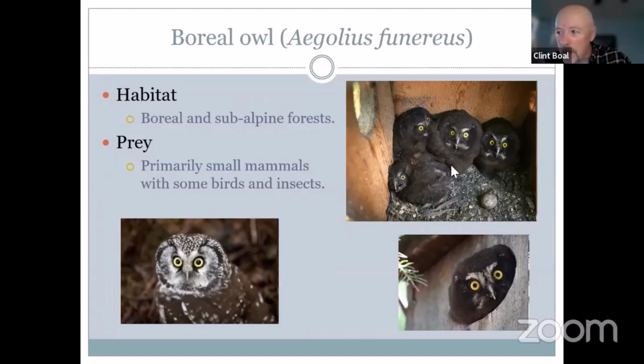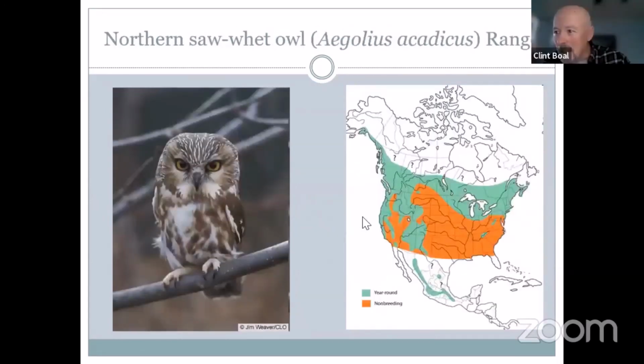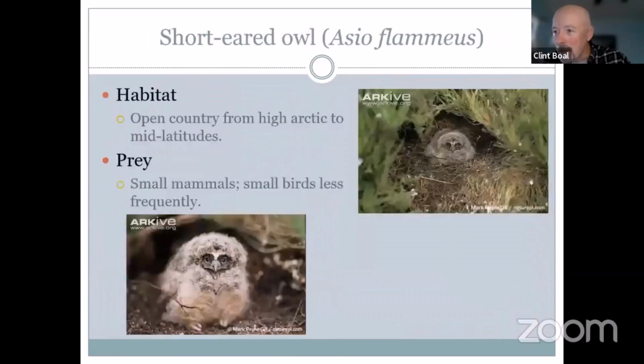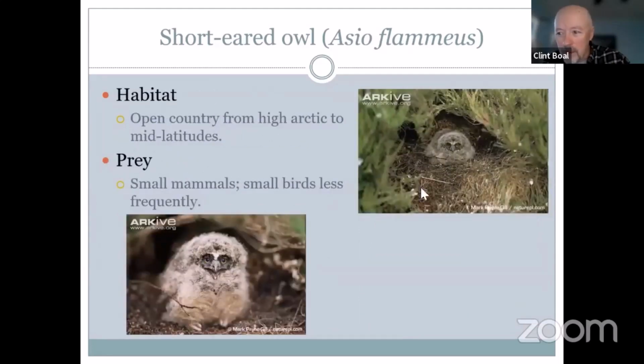So if you're the adult coming into a dark nest and all you see is black and white, if you recognize that facial pattern, you know where the mouth is to stuff the food. I never knew that. And let's see, I don't have any of the saw-whet owl. In this case, it's kind of white all around with the dark center. Or the short-eared owl. Now these are ground nester birds.